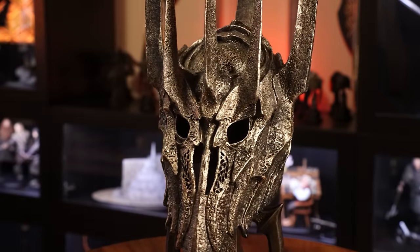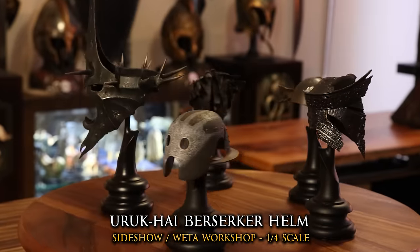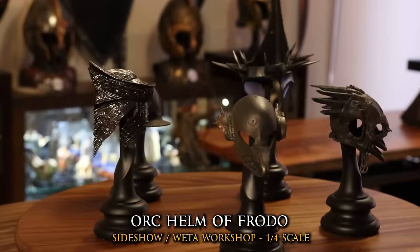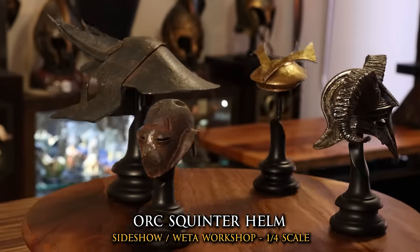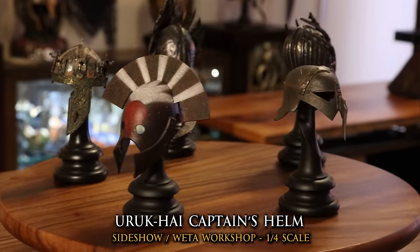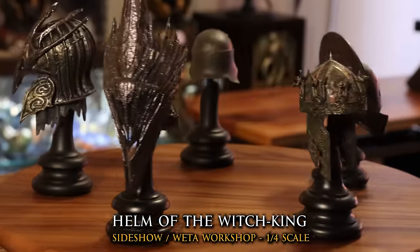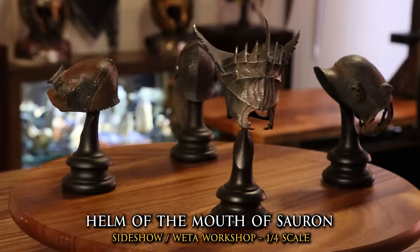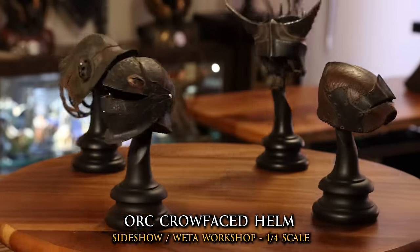Next, we'll get into the 1/4 scale helmet series by both Sideshow and Weta. Orkhide, War Mask of the Morgul Lord, Uruk-hai Berserker, Ringwraith of Harad, Orc Helm of Frodo, Battle Troll, Orc Squinter, Kamo the Easterling, my poor broken Easterling helm. Uruk-hai Captain, Orc Helm of Sam, Ringwraith of Khand, the Witch King, King of the Dead, Mouth of Sauron, Orc Muzzled Cage, Orc Crow-Faced, Uruk-hai Scout.